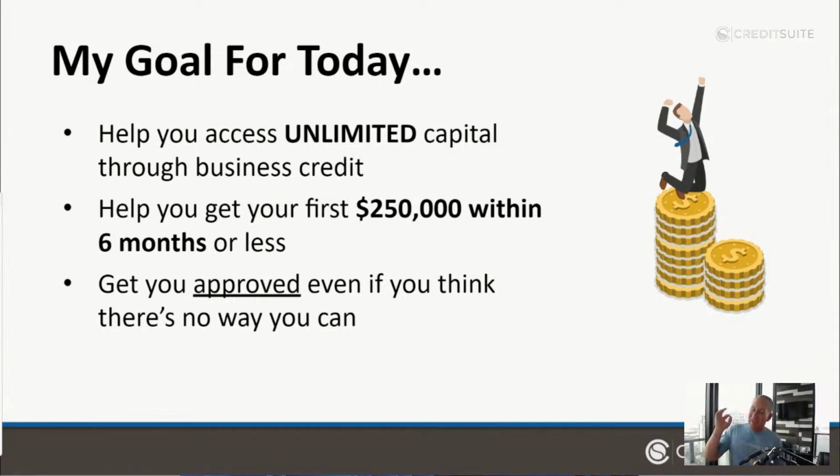And no, everything I'm going to show you today is without a personal credit check, without a personal guarantee. I'm going to show you how your business can fund itself without needing your personal credit, your guarantee, your personal income, all of those things in order for you to be able to get approved.